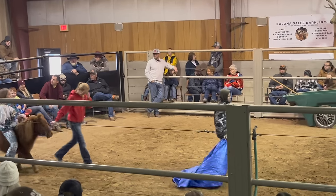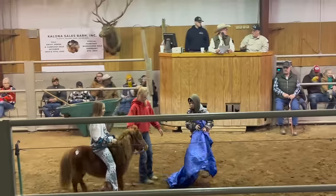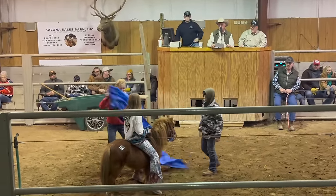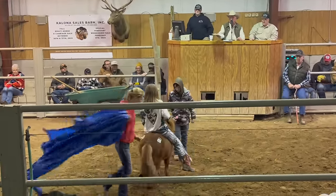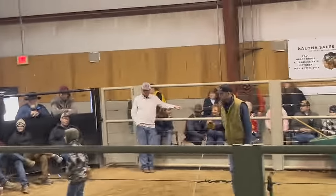And then these kids brought this adorable pony in. Oh my gosh, it's so cute. They're showing how well behaved he is. After he was sold, there was so much applause. I actually thought it was pretty funny. He was sold for $1,200.